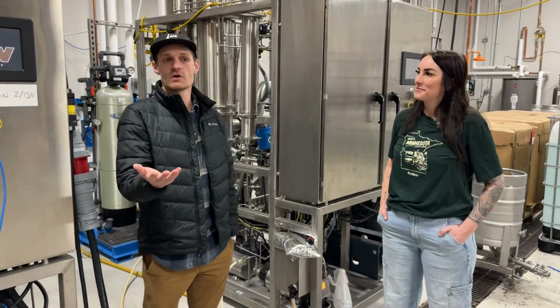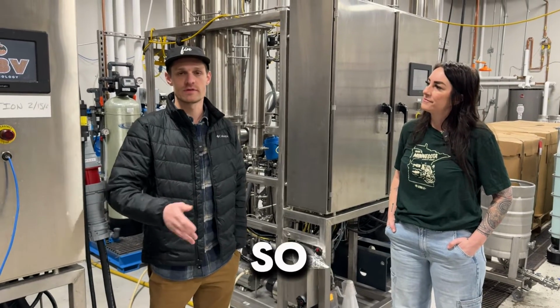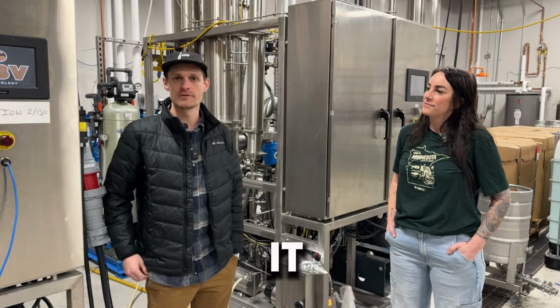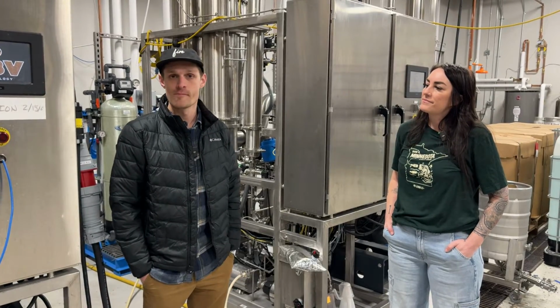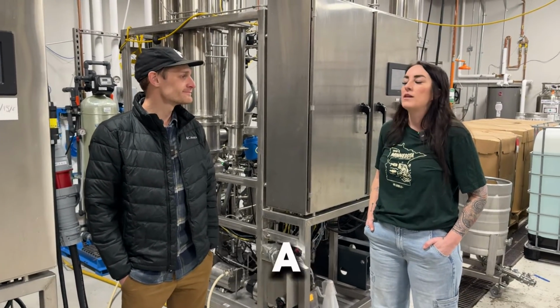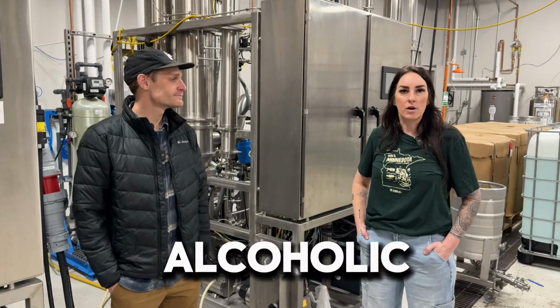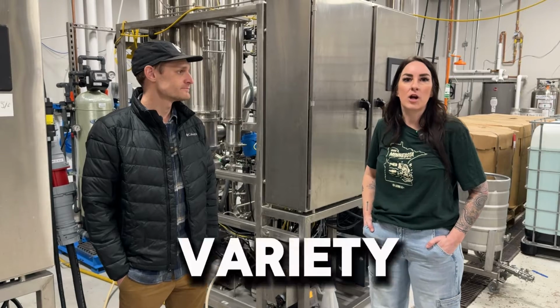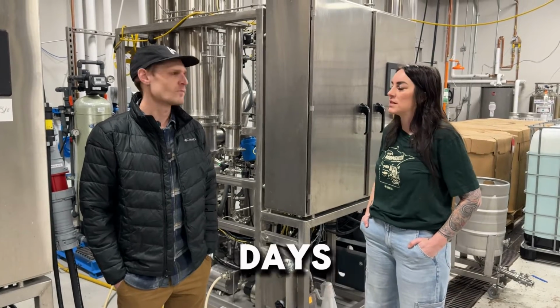And it's all based on the individual too. That's the best part about having the options, and you can ease your way into it if you feel like you're ready. And I think there's a lot more of those online non-alcoholic retailers too, so it's easier to get a better variety of non-alcoholic options these days too.